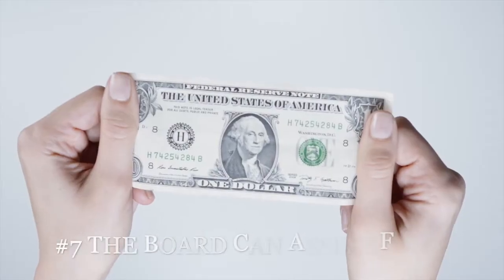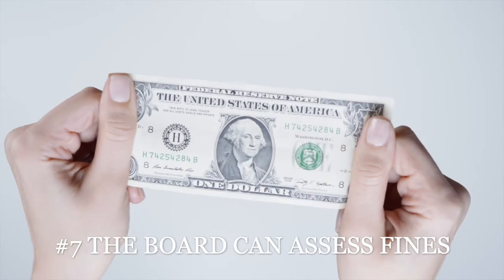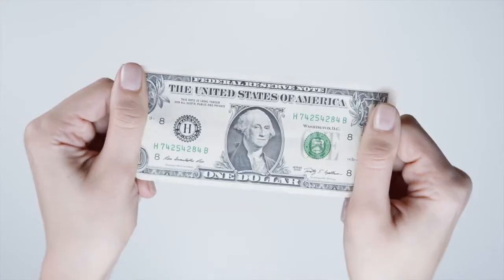You have to know that the board has the power to assess fines, place liens on your property, and in some instances, they can foreclose on your property.